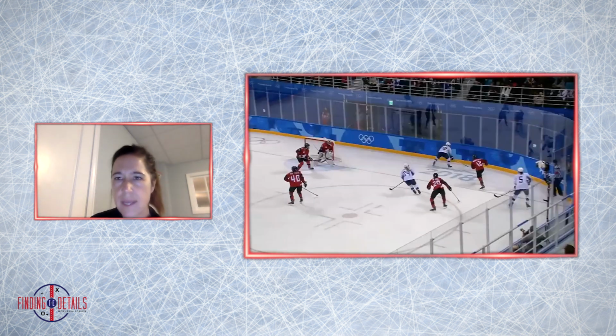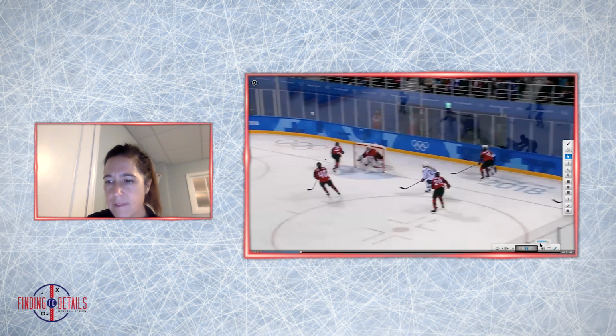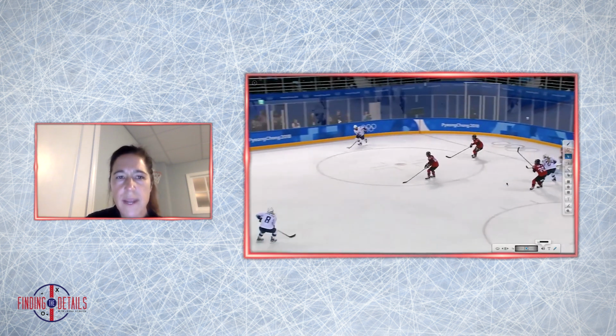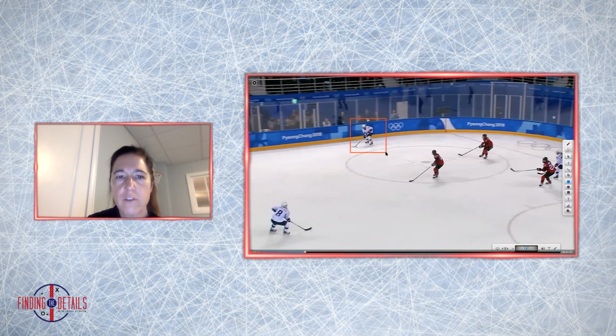So here we go. We're going to get into our first clip here. These are all from the last Olympics. We're in red here. We're Canada playing against the US. The US is in white. And I'll let this play out for us here. Let me take down my volume. So right here, you can see that the US player has full control of the puck here.